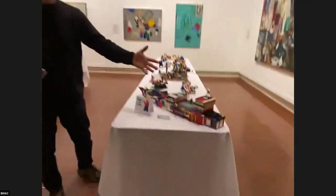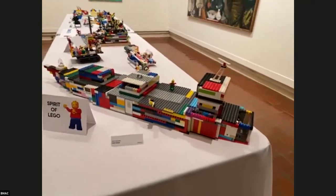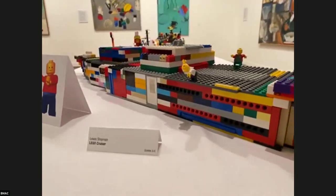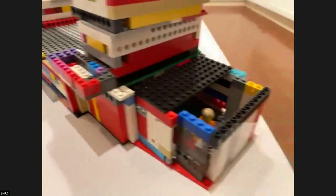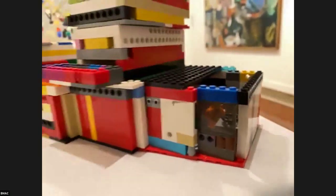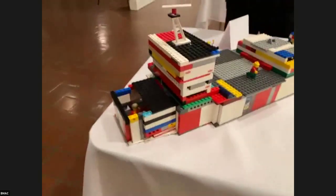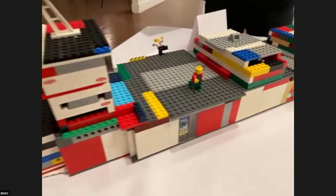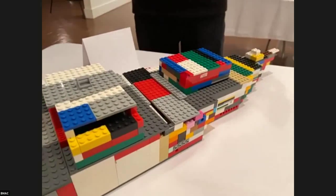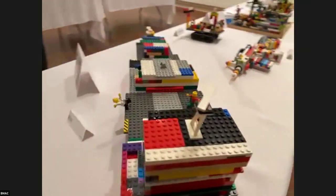Here you have Lego Cruiser by Lewis Shipman. Congratulations, Lewis. This won the Spirit of Lego Award. My understanding of what the judges intend with the Spirit of Lego Award, which they don't give out every year, is it's for the submission that uses really old school, traditional Lego pieces, rather than, say, specialized pieces that were designed from a kit for a boat to make a boat, but just using old school bricks to make something that they weren't necessarily designed for. And so this is this year's Spirit of Lego Award.